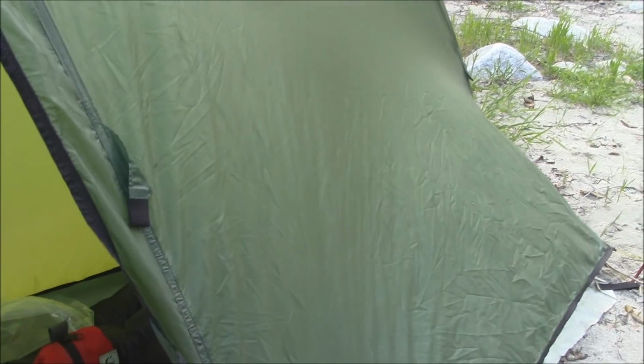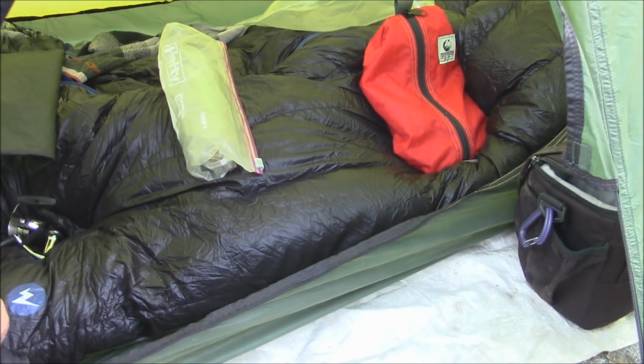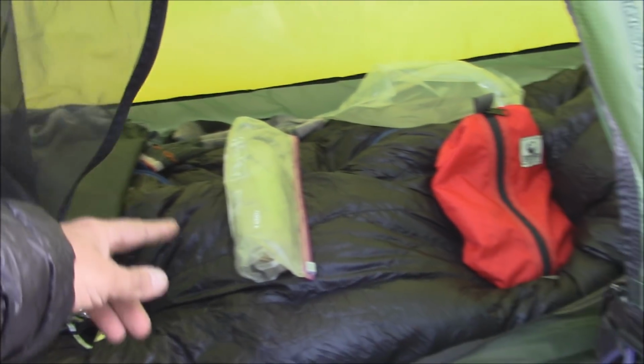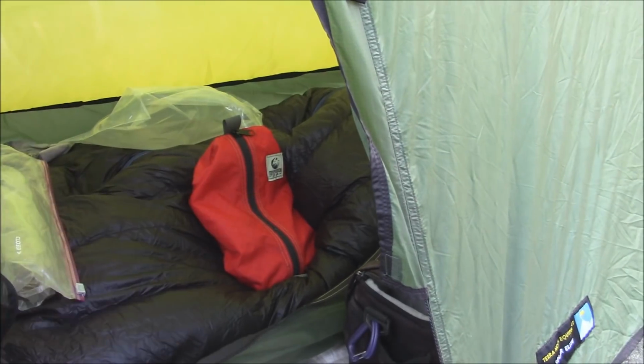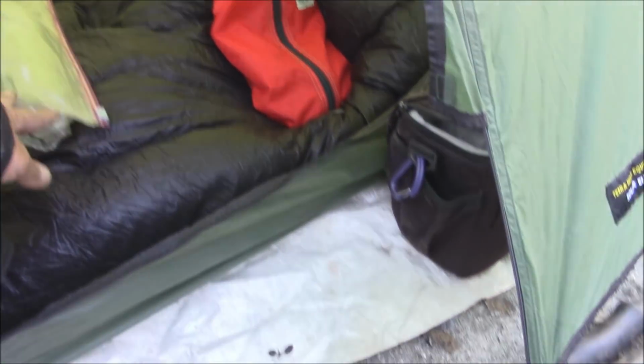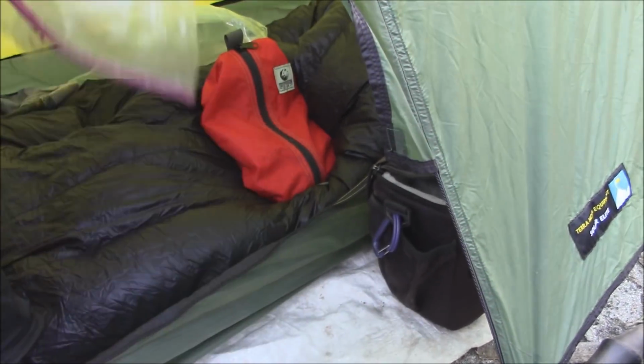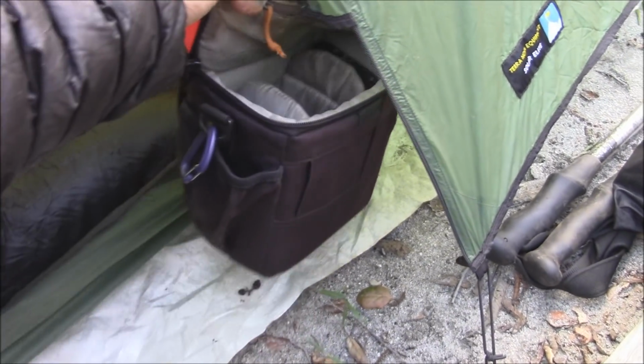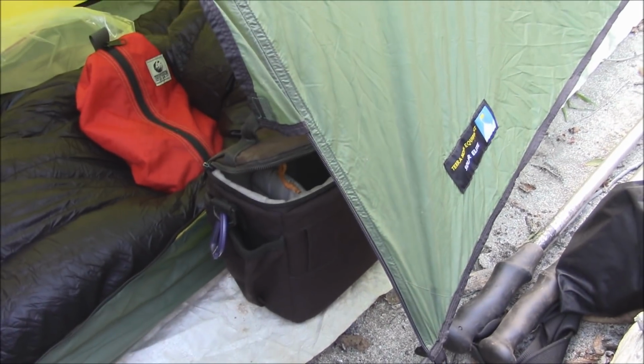With my Terra Nova Solar Elite Plasma 15. Got a fishing reel, Smog towel. See the summit, my lights, guidelines, camera bag. My other camera I had to send to the shop. The focus was messing up. They're fixing it.